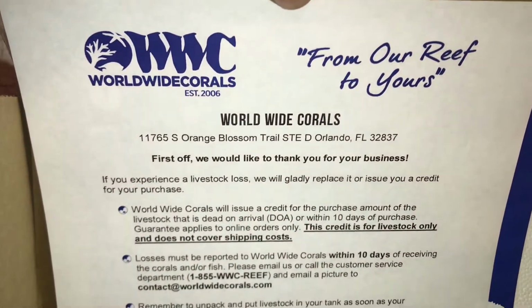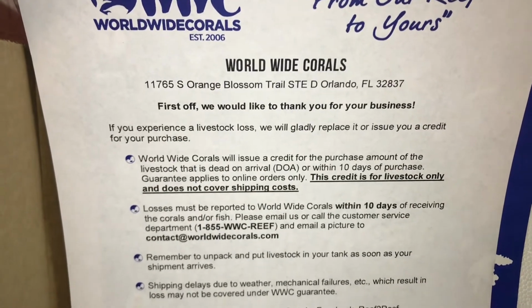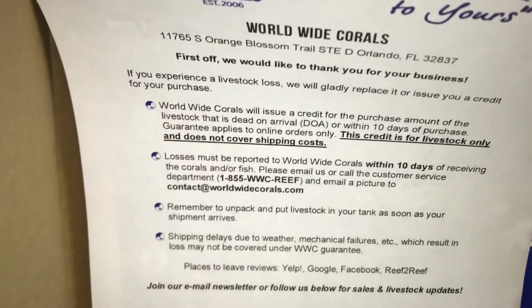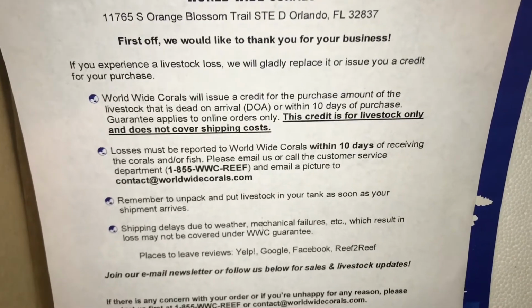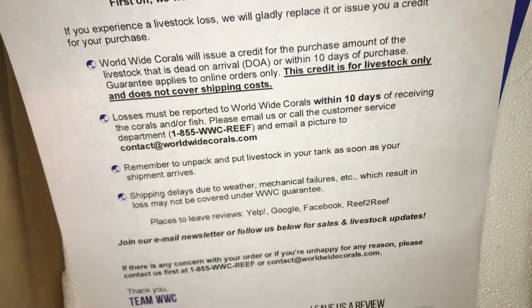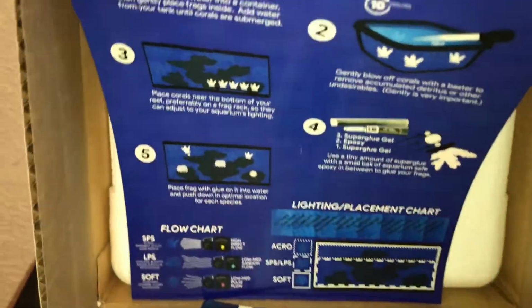and I love the color. So this paper is telling us Worldwide Corals, the address. First off, they thank me for my business. It explains the procedure for returns if I experience any losses. It seems they have a 10-day window after receiving corals that die, and they will definitely give you some substantial customer service or a refund.